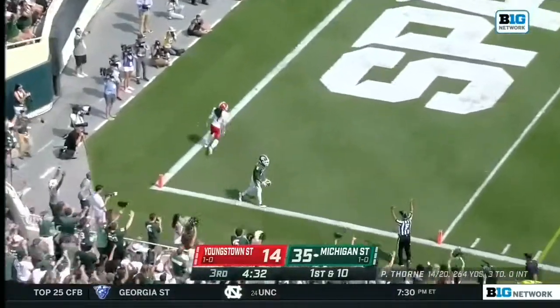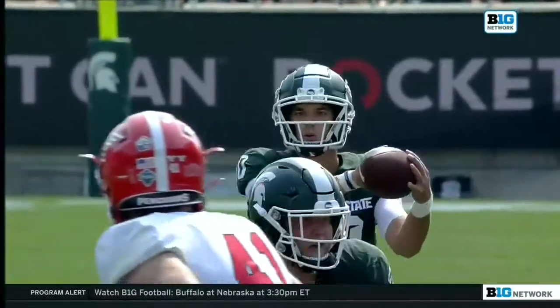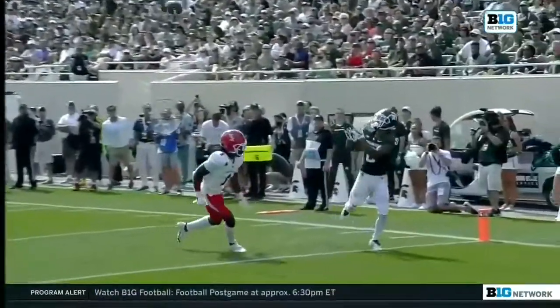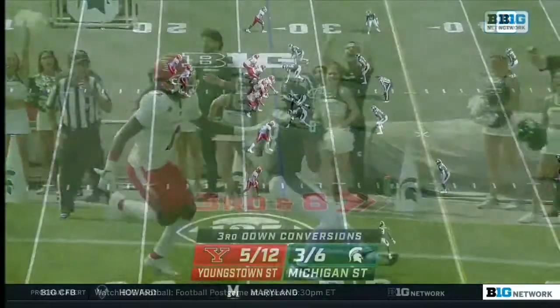Payton Thorne, touchdown to Taylor Naylor. Thorne showing some confidence right here with where he places it. And again, the eyes have been so impressive. Looks off the defense to one side of the field, knows the entire time he's coming back towards the other front pylon. Right on the money.